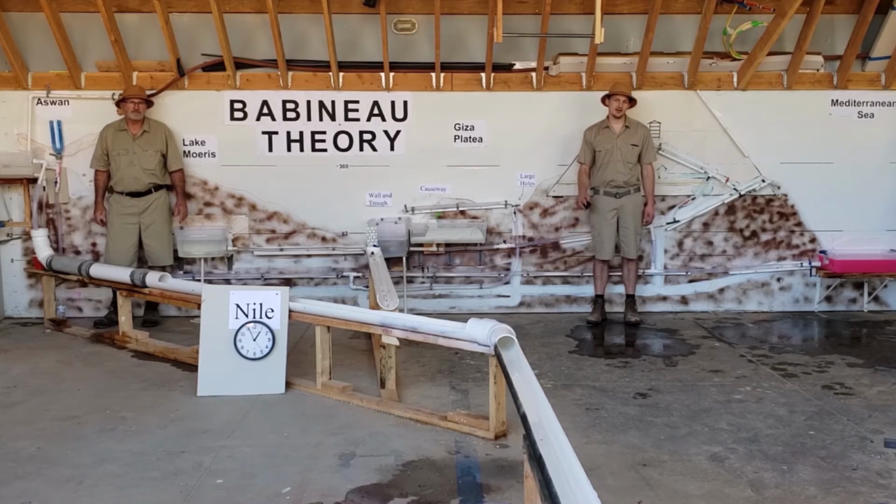Today, there is water in the Osiris shafts, similar to the water in Lake Moeris. Both are described as saltier than the Nile, but less salty than the Mediterranean, kind of a combination of both waters. To see how this is possible, we're going to conduct an experiment.